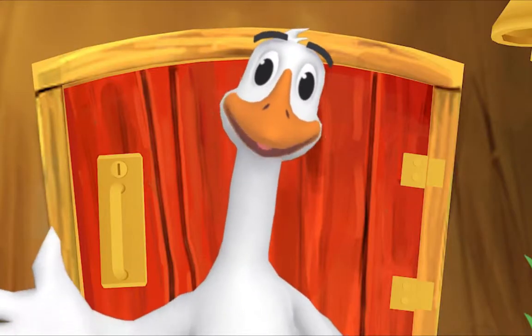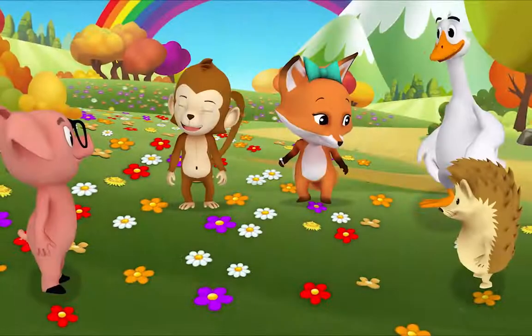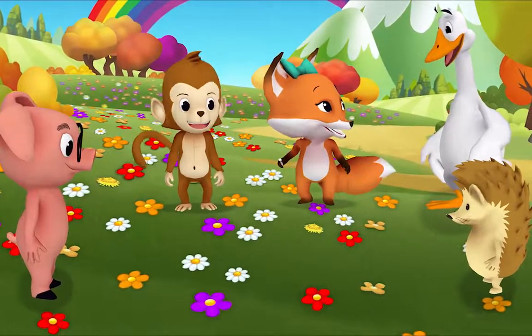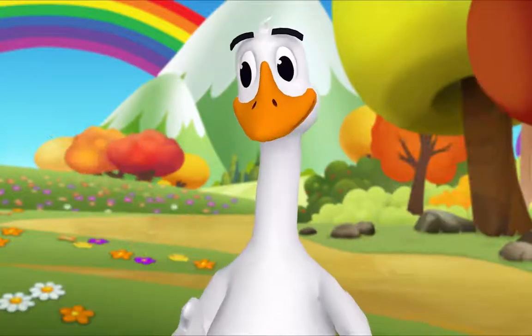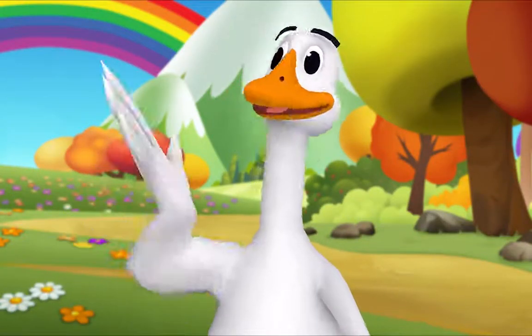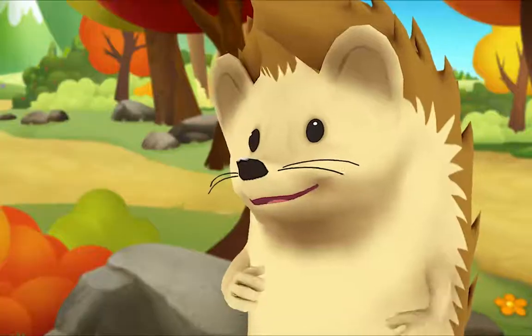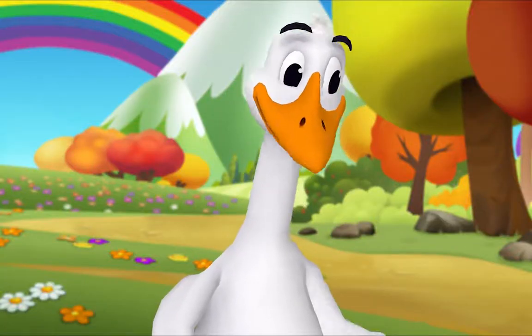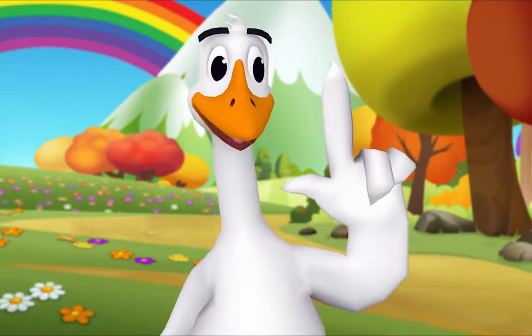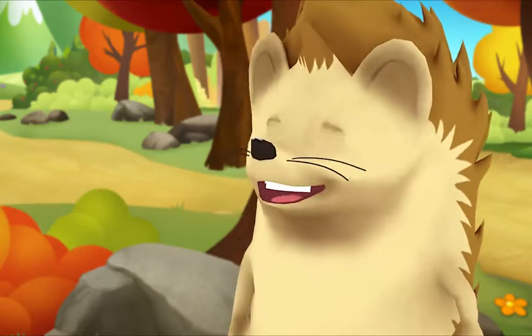Here's something we already did. Let's do it again! Yes. Mr. Goose, can we trace a letter? Absolutely. Let's practice making the letter B. Who can think of a fun way to do it? Let's make letters in the sky with clouds. Well, that sounds like a great idea. Hedgehog, show us how. Okay.